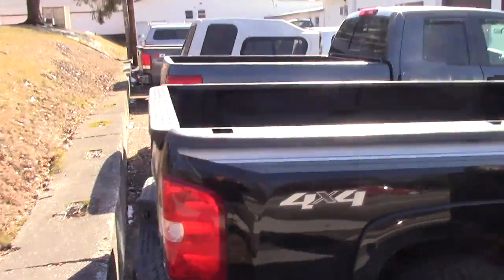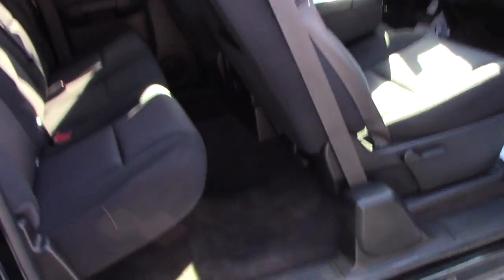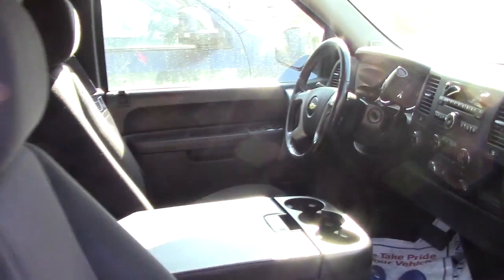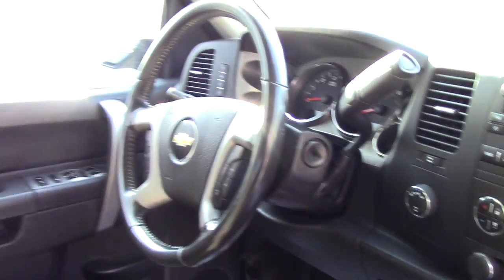Let me bring you up, show you the interior of the vehicle. This is the extended cab model, so you've got some space for passengers here in the back. It's got a black cloth interior in very good condition. You've got the standard AM, FM, CD player with auxiliary input. Your easy to use climate controls, then you've got the hands-free controls on the steering wheel.